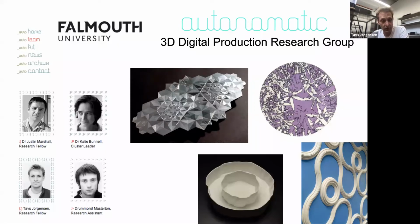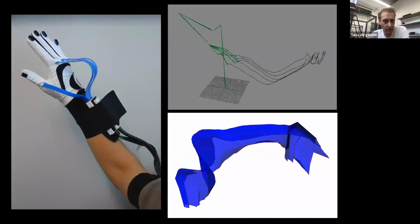I was employed as a research fellow, even though I had no formal academic qualifications. But it was a great time, where we had the funding to explore some of the early stuff in terms of both interfaces and fabrication methods. One of the projects I started with was to explore motion capture, ways of using hands rather than keyboard and mouse. It was before iPad and iPhone, and all the interaction you would have with computers or CAD programs was through a mouse or a keyboard.